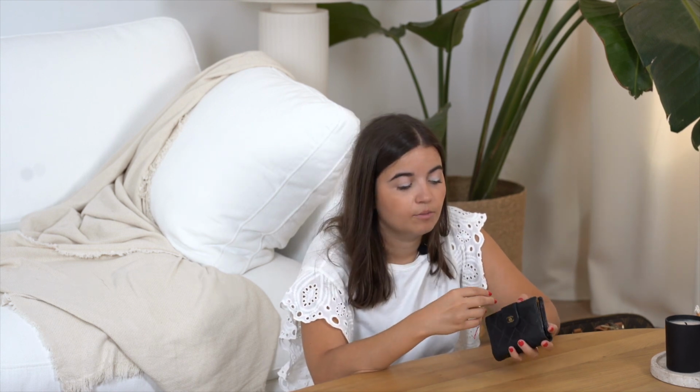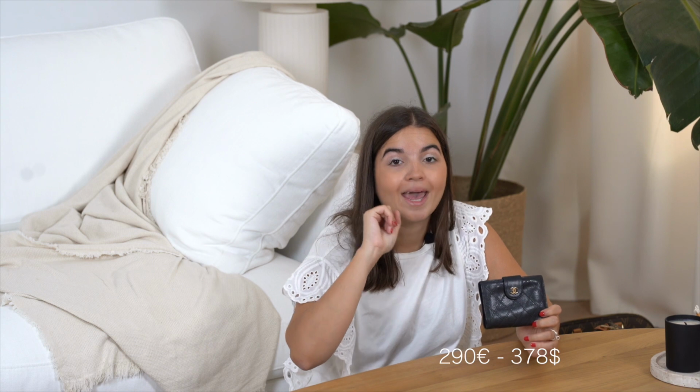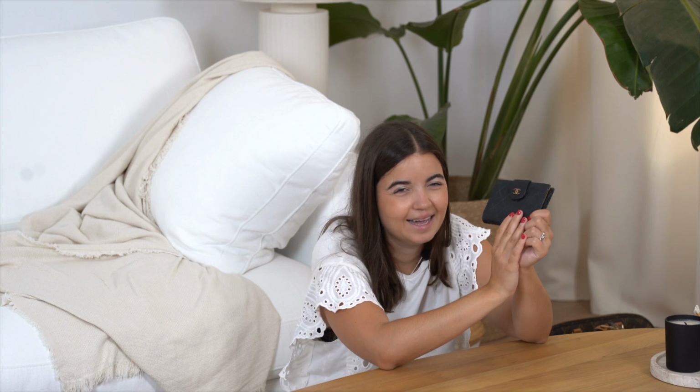This is a vintage and the price is very low. It's 290 euro, sorry. I will give you the price on the screen for euro and USD. Voila. So this one is very, very cool. I love it. It's a very nice wallet. You need to get it. It's so fancy. I love it.